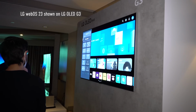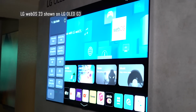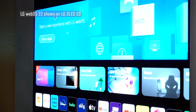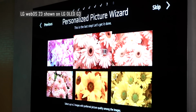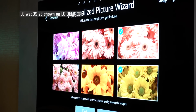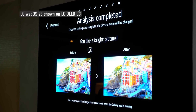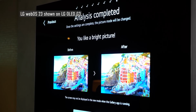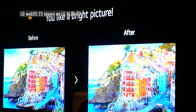Next, we have the new Quick Settings menu that lets you customize which settings you want to be able to access quickly without disrupting what you're currently watching. From what we've seen, this menu makes it easy to switch your picture mode, and one of the new picture mode options in WebOS 23 is the Personalized Picture Wizard. This wizard lets you discover your preferences for your picture settings with a pick this or that type of setup. AI will analyze your choices to establish your very own custom picture setting.